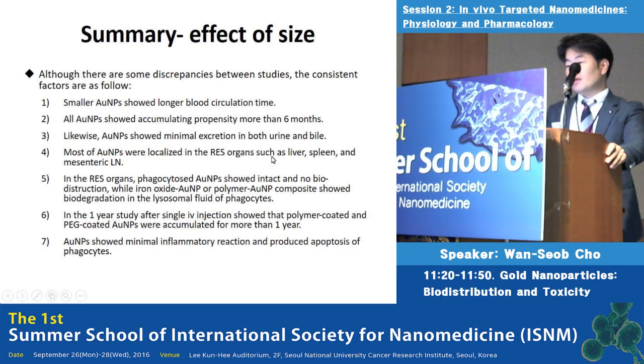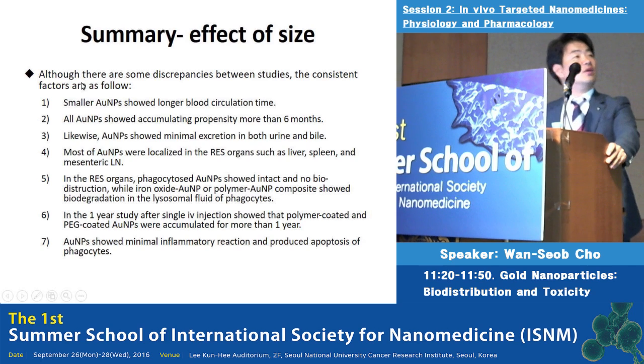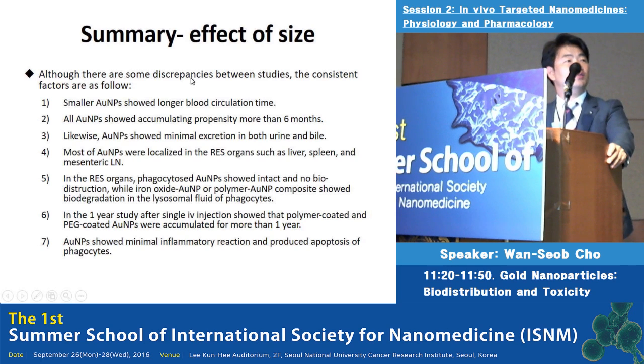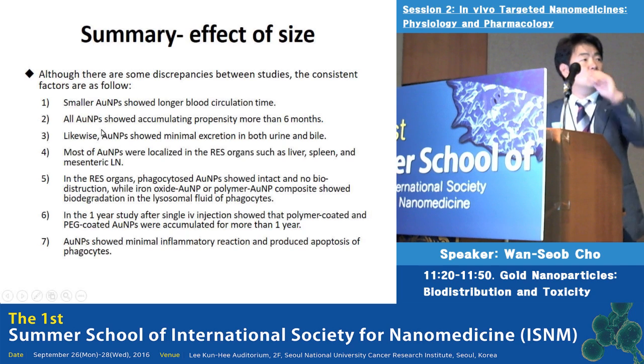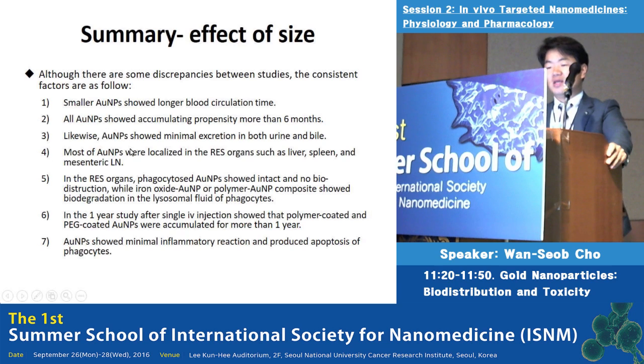So for the effect of size, although there are some discrepancies between studies, the consistent factors are as follows. Smaller particles showed longer and widespread circulation time, and all gold nanoparticles showed accumulating propensity for more than 6 months. Likewise, gold nanoparticles showed minimal excretion in both urine and bile.